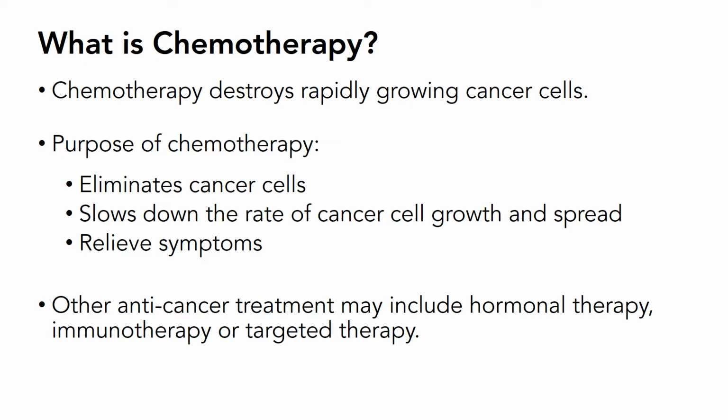Chemotherapy uses anti-cancer drugs to destroy rapidly growing cancer cells. It may be used to eliminate cancer cells, slow down the rate of cancer cell growth and spread to other parts of the body, or help to relieve symptoms such as pain, which is brought about by the cancer.